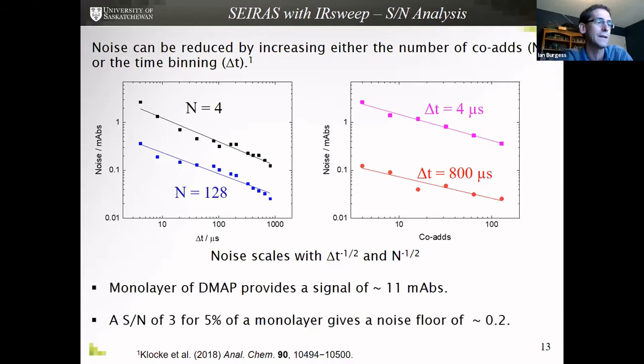And then you can do a back of the envelope calculation. So a monolayer of DMAP, which is a moderately strong adsorber, provides a signal of about 11 milliabsorbance. And so if you wanted to say, well, look, I'm going to need a signal to noise level of about 3 or greater, and I want to be able to measure 5% of a monolayer, that gives you a noise floor expectation of about 0.2 milliabsorbance units.